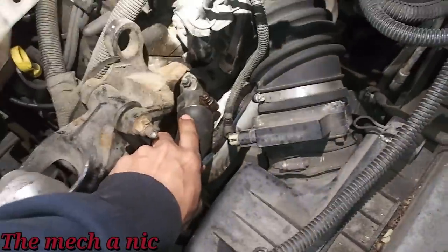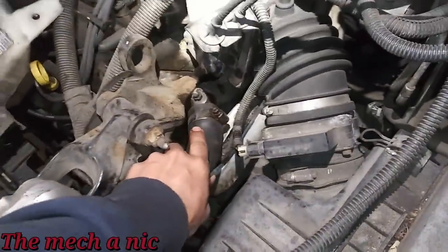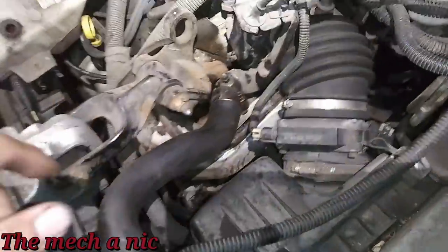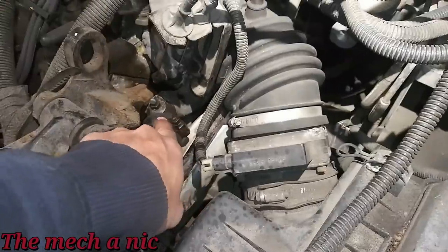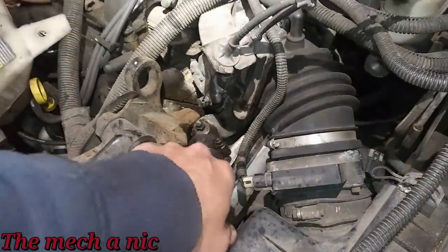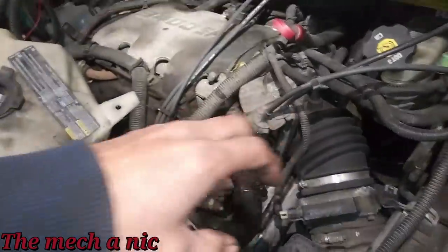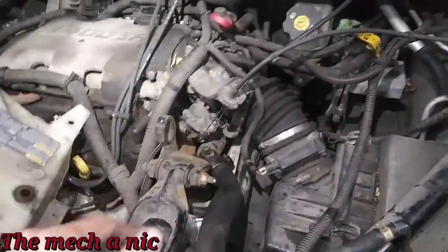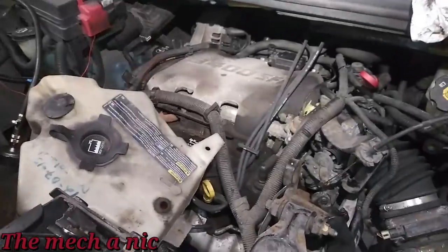It was a very snug fit, like you need silicone spray to get it to go on, and that's what I like to see, nice and snug, so you know it's gonna seal. And I did make sure to clean any corrosion that was on the pipe right here. You don't want to put a new hose over a bunch of corrosion, it's never gonna seal. So now we can start putting all this stuff back together and do another pressure test.